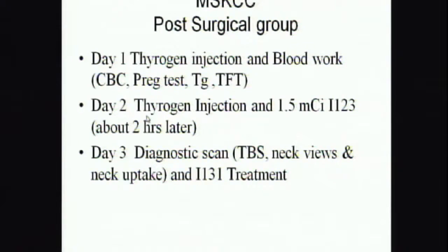Thyroglobulin will be done in thyroid function tests. Day two, you'll get an injection, and you'll also get a small amount of that isotope I-123 about 2 hours later, and then you'll get a diagnostic scan the next day. And then you'll get I-131 treatment, and mostly these days you'll get 30 millicuries because there's been some very nice studies which have shown that 30 millicuries is equally effective in this setting.